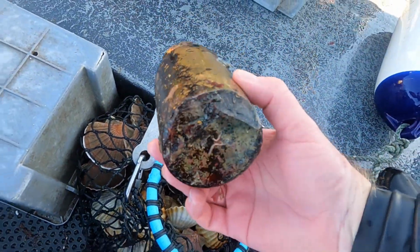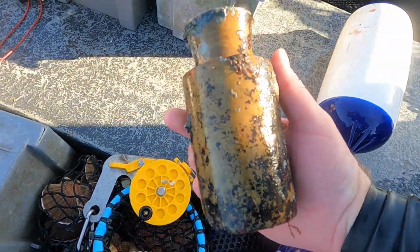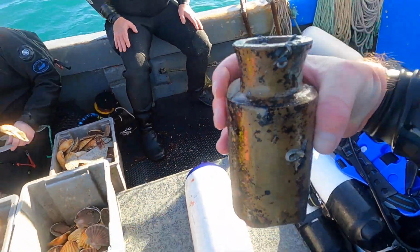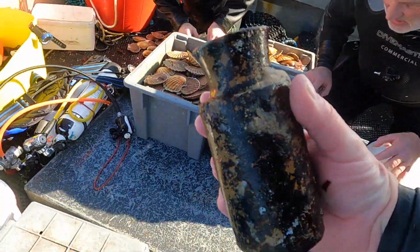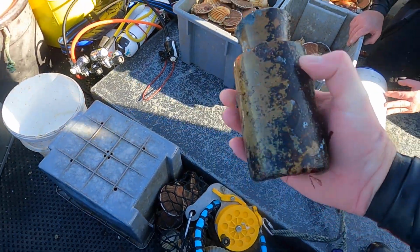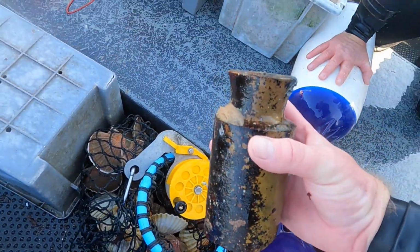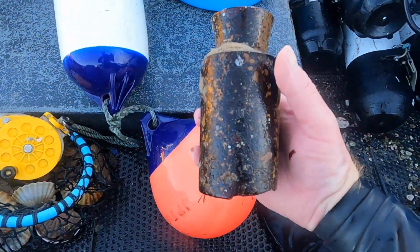Like a blacking bottle. Chip out the bottom though. Yeah, display it the other way around. Blacking bottle for making inks or making your shoes black. Too big to be an ink. It's nice. Yeah. Lovely shape. Yeah, it is nice.